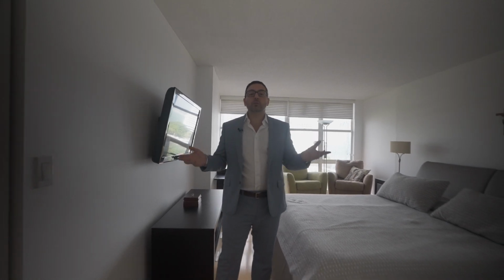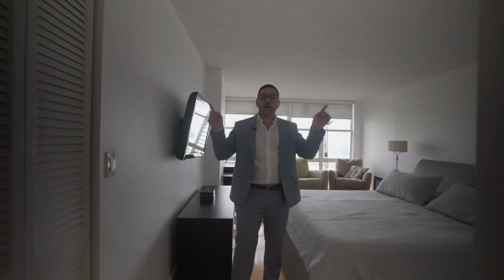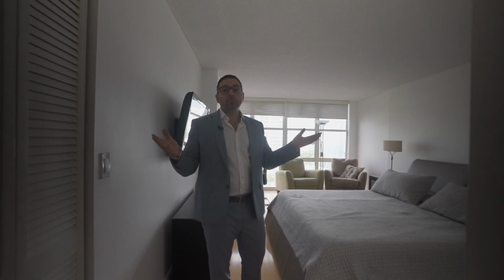For $560 a square foot, this is being sold under replacement value. So if you're looking for a deal, you've got patience and you've got vision, this is the unit. 3 bedrooms, 2.5 bathrooms, washer and dryer inside the unit. You can't beat it at the price for Brickell.